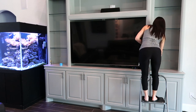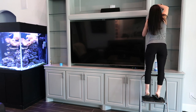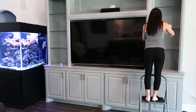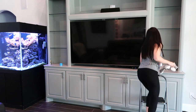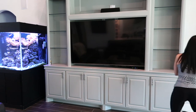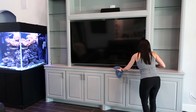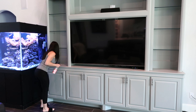So you can see everything is very empty. It looks like we just moved in, but I'm just wiping down these glass shelves with Spray Away. I did this the other day, so they really weren't super bad, but I wanted to make sure they were nice and clean before I put any new decor on top of them, because I know there's gonna be so much glitter and debris from all the decor going everywhere. So I just wanna make sure I'm starting off with a clean slate so it's not just mess on top of mess.